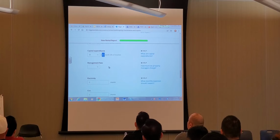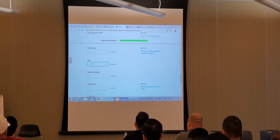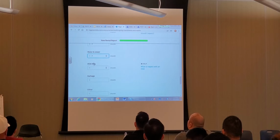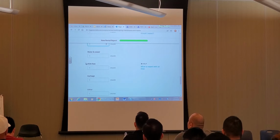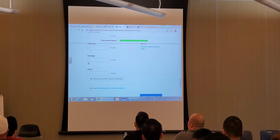And management fees, I'm managing it myself because that was my first rental. I can take care of it myself, so I'm not gonna charge. Electricity, the tenant pays for. There's no gas in the house. Water and sewer, they pay for themselves. There's no HOA. Anybody know what HOA is? Association, yeah. So there's no HOA in the house. Garbage, actually I'm paying, but it's all incorporated into the property tax.